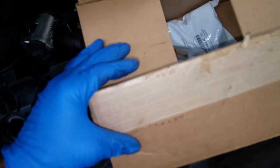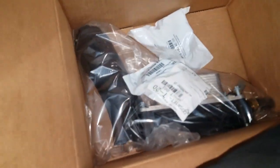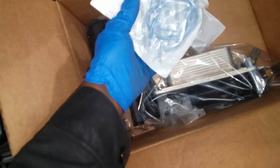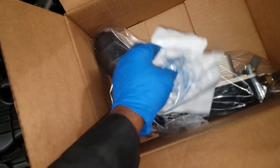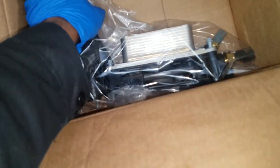Yeah, look what I got, guys. All right, I went ahead and got, as you know, when you remove the upper plenum, you're going to expose some gaskets. It's the gaskets to the upper plenum. This is the gaskets to the lower plenum. All right, and here is my new oil filter adapter housing.